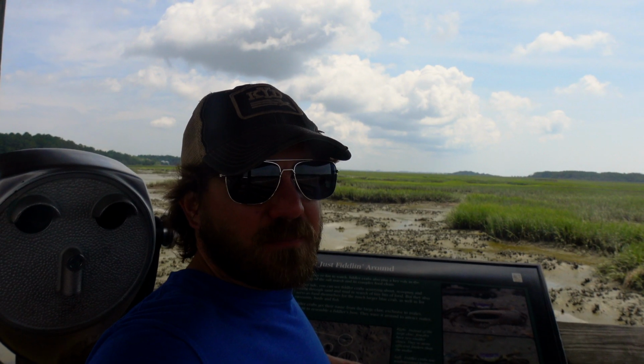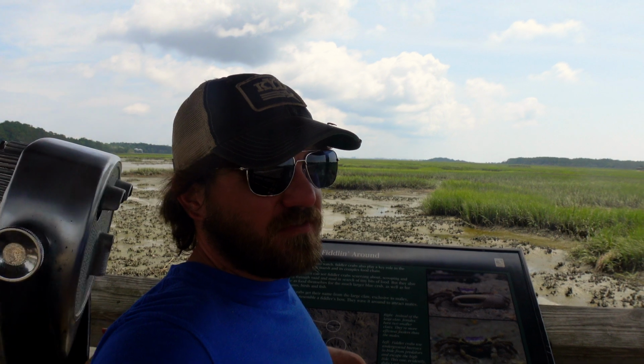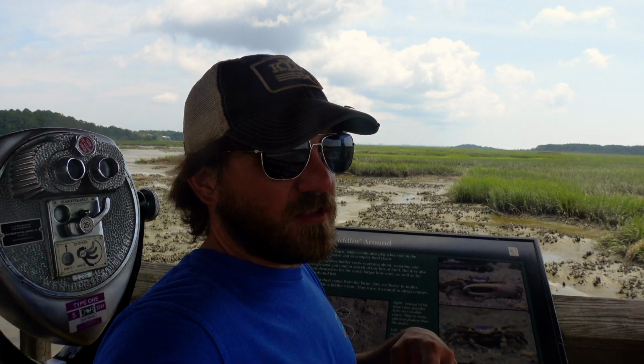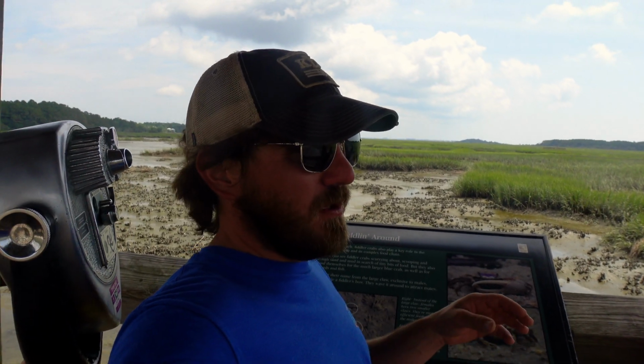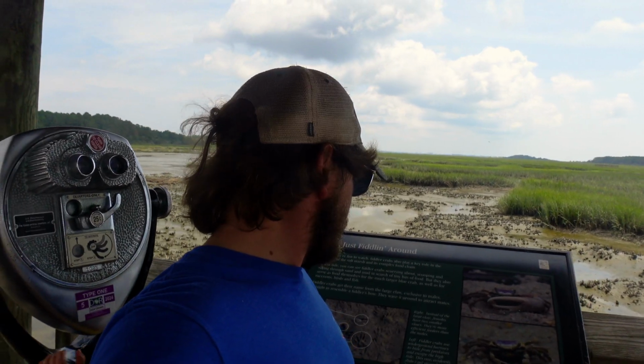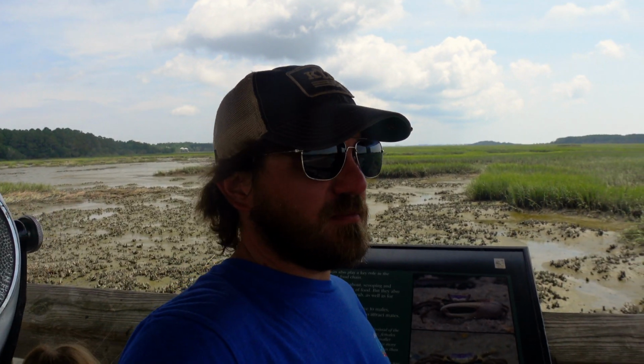So there are, I don't know, hundreds of these fiddler crabs hanging about. Unfortunately I can't get the camera to pick them up, but I think that's also what I just showed you on the sidewalk back there. We've seen several of them actually walking on the sidewalk, which is pretty cool. This is a very, very unique ecosystem here.